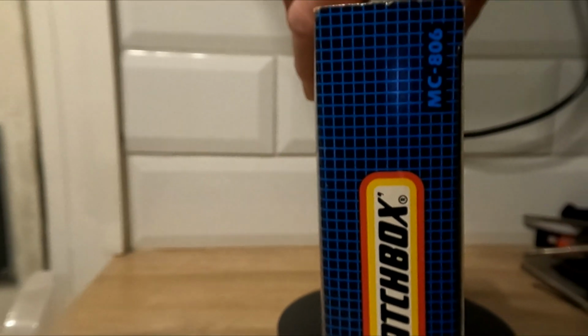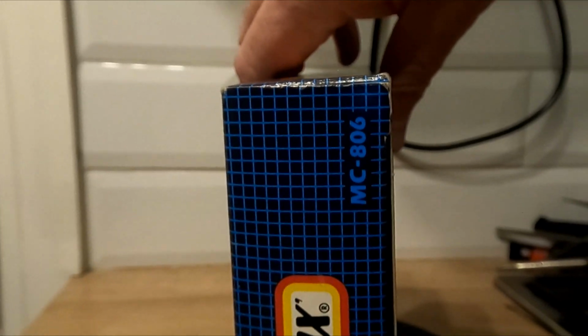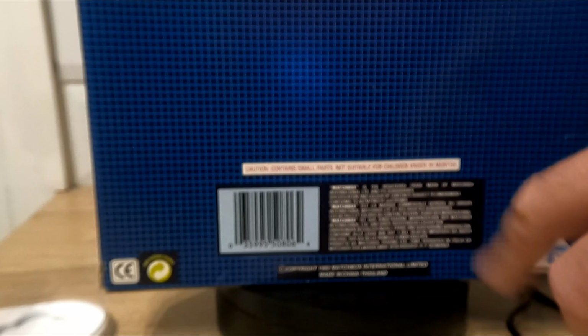The size in the back of the box is nothing insignificant apart from the number MC-806. Unusual blab about being careful and don't put things in your mouth, and is actually a product made in China and Thailand. So this is from two of Matchbox International's overseas factories.